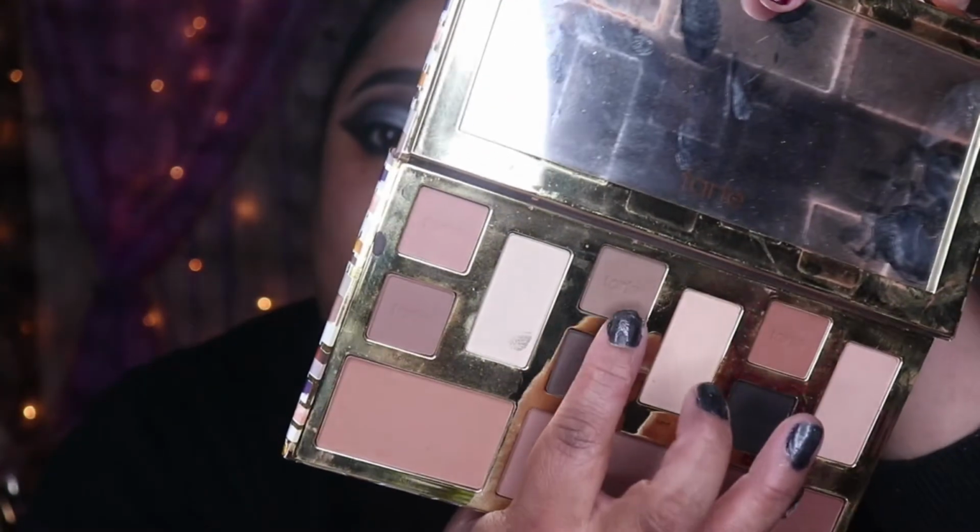I'm gonna start with the same shade as I did on this side as a transition shade, going in with this shade Dunes, which is this shade right there.